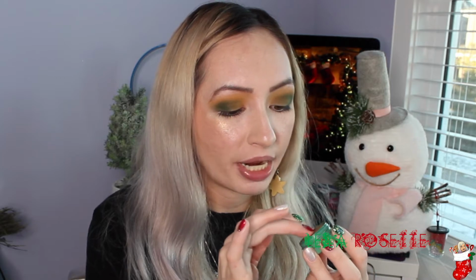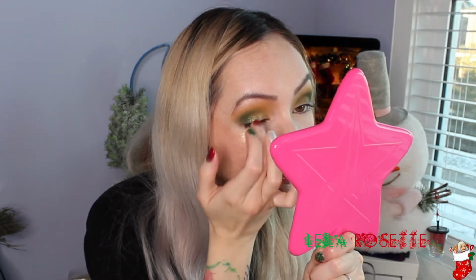And with these Super Shock shadows, I know a lot of people like to apply them with brushes, they like to apply them wet with Fix Plus, but I'm just gonna use my fingers. I feel like that's the best way to apply these, honestly. So I'm gonna grab some of that color. Wow, I love this color. It's so pretty.